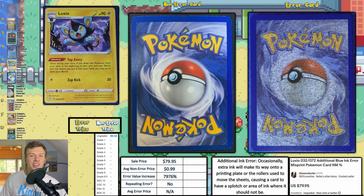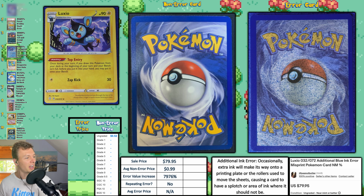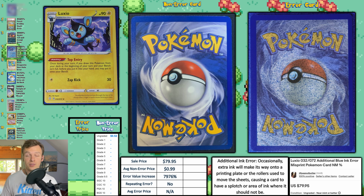And here we have the last card. Here we have a Luxio with an additional blue ink error. This is similar to the other one, but this one seems a lot more consistent through the whole card. Like, the roller was very faint, but covered the whole card instead of just little portions of it. And I find this a lot more aesthetically pleasing than the other error. And I think just due to the sheer volume of how much extra ink was added to this, is why this card sold for more than that other additional ink error that was also on the back of a card.